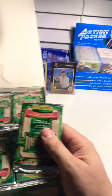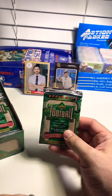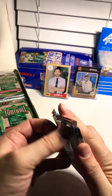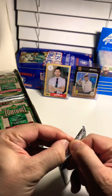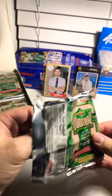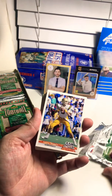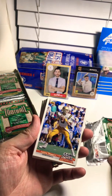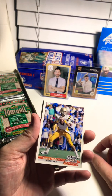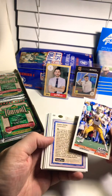Now, I love the early 90s Upper Deck cards. I just think the colors of the photos were just fantastic, so big fan. Just right off the bat, look at those. This is a Tommy Maddox rookie, and this is the Topps Gold series. I mean, just so bright. I'm not even sure that this camera is getting how great the colors are, but I love them.